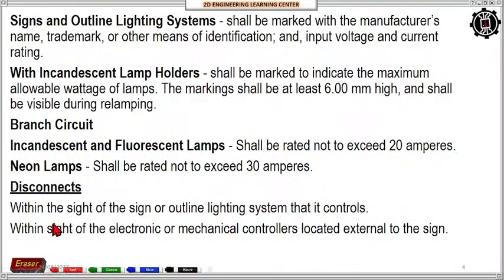Okay, disconnect. It shall be within the sight of the sign or outline lighting system that it controls, no? Yung kanyang disconnect switch or kanyang emergency switch, dapat within the sight yung nakikita. Tapos within the sight also of the electronic or mechanical controllers located external to the sign, no? So kunyari we have yung ating mga electrical signs ay nagbabago ng kulay, so dapat yung placement ng disconnect is nakikita pati yung controller.